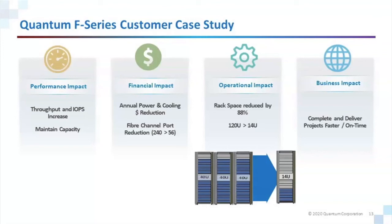In addition to the operational impact, they saw some significant financial savings. They were able to reduce their annual power and cooling costs. That's really driven because we went from 3 racks of disk with hundreds of spindles to 14U of NVMe, lower power, lower cooling. And they actually reduced their Fibre Channel port count from 240 ports to 56 ports. Again, for those that are familiar with Fibre Channel port costs, that's a significant savings.